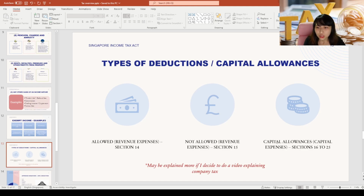Okay. So capital allowances is like maybe you buy a laptop for your employee. This is not a deduction. It has to be counted as a capital allowance. Because technically you're going to use the computer for a few years, right? You're not going to use it and then throw it away, right? So it's counted as a capital allowance.